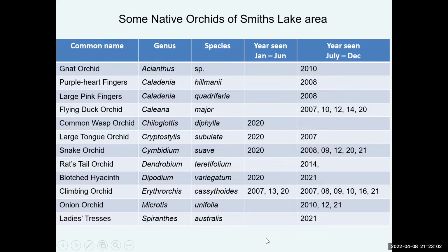And then we go up twice a year, not in consistent months. So I've just listed the first half of the year in this column and the second half of the year in this column. And you can see the occurrences across the different years. There's far more in the second half of the year, in the springtime.